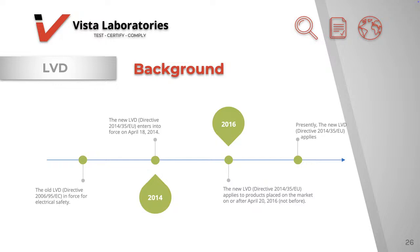The new LVD Directive 2014/35/EU applied to products placed on the market on or after April 20th, 2016, and not before. Presently, the new LVD Directive 2014/35/EU still applies.